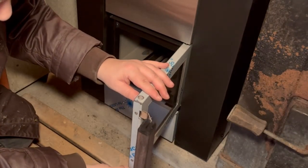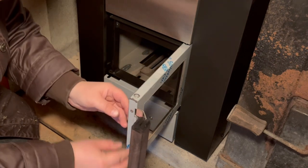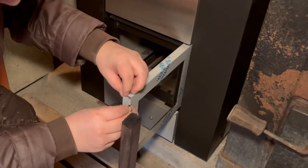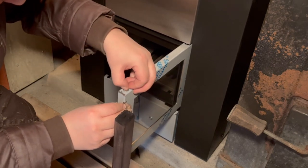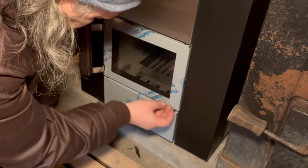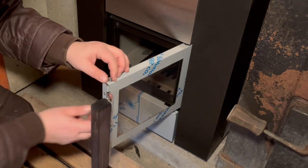There's this protection plastic on top of the metal, but it's really difficult to remove. It's stuck so much. It's glued so well. I cannot get it out.